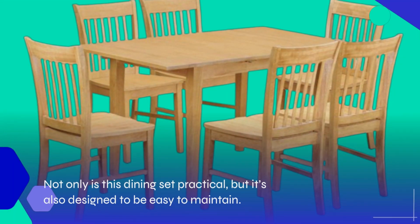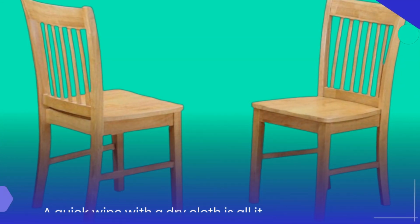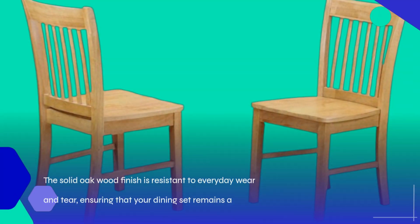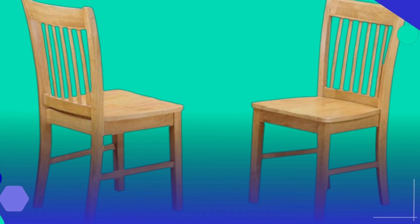Not only is this dining set practical, but it's also designed to be easy to maintain. A quick wipe with a dry cloth is all it takes to keep it looking brand new. The solid oak wood finish is resistant to everyday wear and tear, ensuring that your dining set remains a beautiful focal point in your home for years to come.